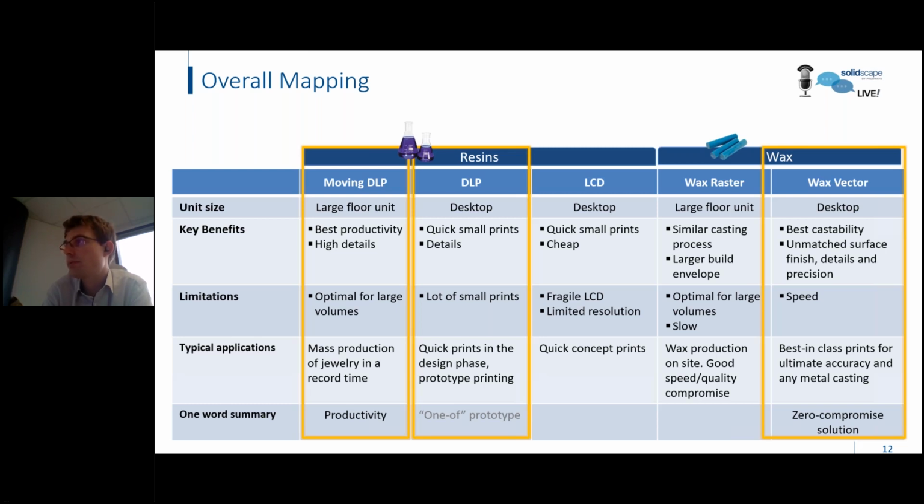And finally, with wax vector printing, these machines are, let's say, benchtop size. The key benefits are an extremely good castability with unmatched surface finish, details, and precision, both coming from the fact that we are using a material that is melting, but also that we are rendering very finely the geometries since we are detailing all the contour with our single nozzle. In one word, I could summarize that it's a zero compromise solution, because everything for a jeweler is here: both castability for good surface finish, together with extremely good rendering and fidelity with respect to the target geometry.